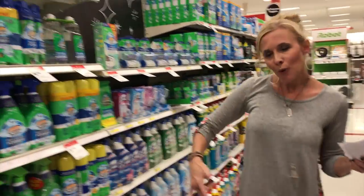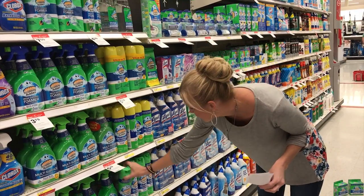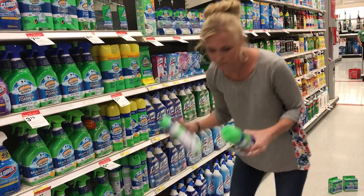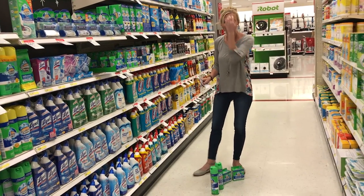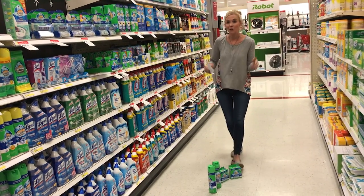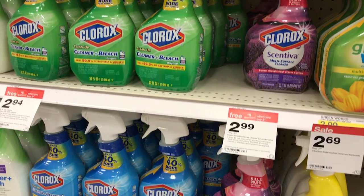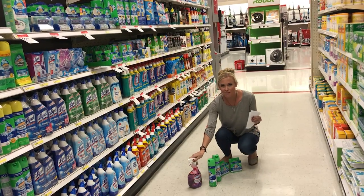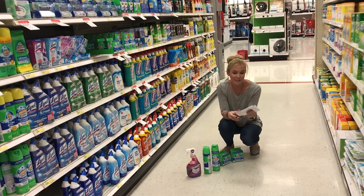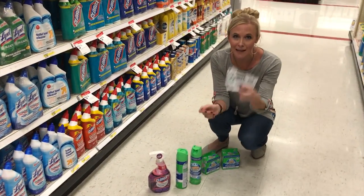I'm gonna grab 2 Scrubbing Bubbles bathroom cleaners, which are around $2.99. I need one more item to get to that 5 amount so that I can get back the free $5 Target gift card. So I'm gonna do this Clorox product, the new Clorox Sensitiva. It's also $2.99. So there you have it. Here's my 5 products. And the reason why I picked these is because I have some nice coupons, and you can get them too just by going to coupons.com and getting them printed.